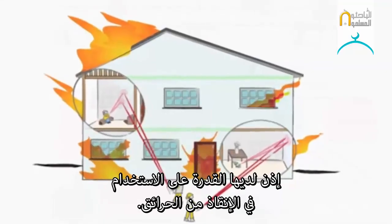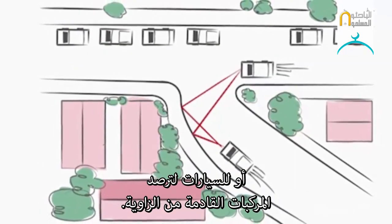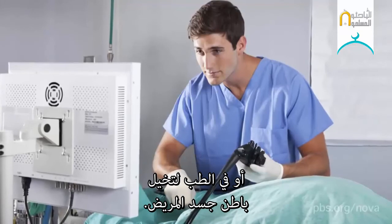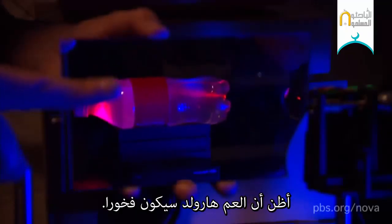So it has potential use for fire and rescue, and for automobiles to detect approaching vehicles around corners, or in medicine to visualize the inside of a person's body. I think Uncle Harold would be proud.